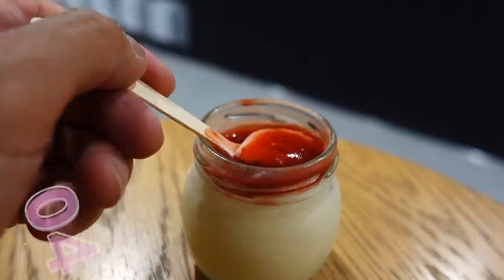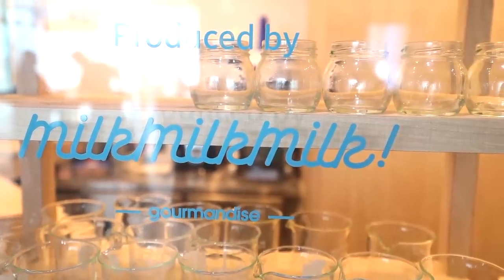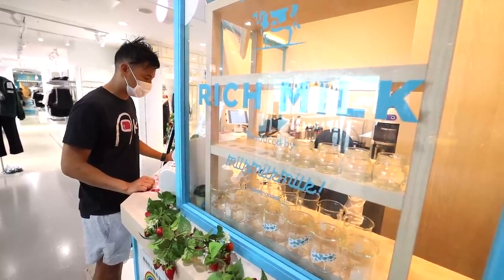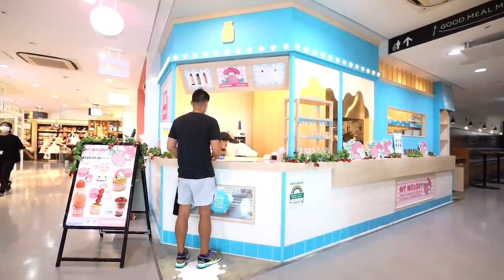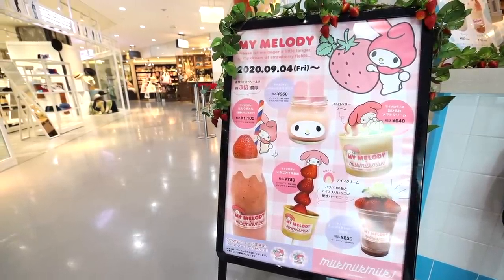Number 4. Milk, milk, milk. So this spot in Harajuku has some of the freshest Hokkaido milk around. Let me show you. Milk, milk, milk, not to be confused with closets, closets, closets, just opened up in La Forêt on the second floor this last July. It offers milk sweets using 100% real deal Hokkaido rich milk, which has a high rate of milk fat. The shop regularly collaborates with characters, and when I visited this time, they were doing a Sanrio My Melody collaboration.